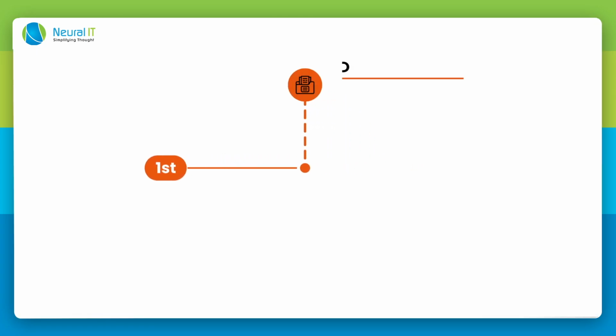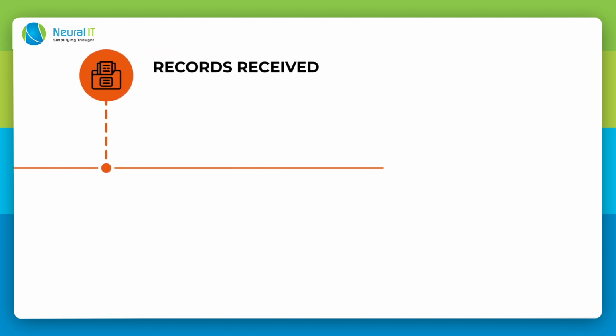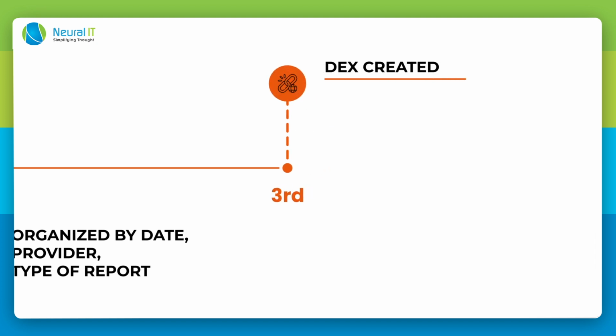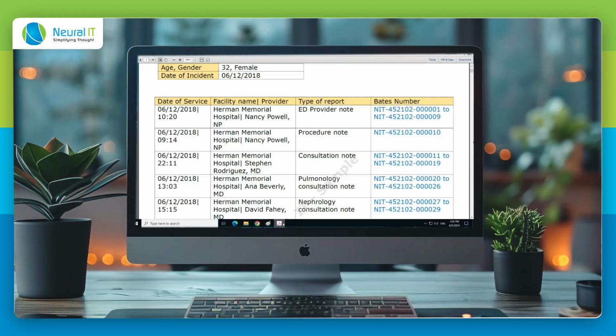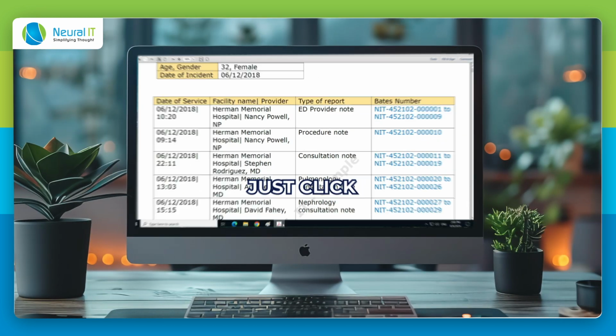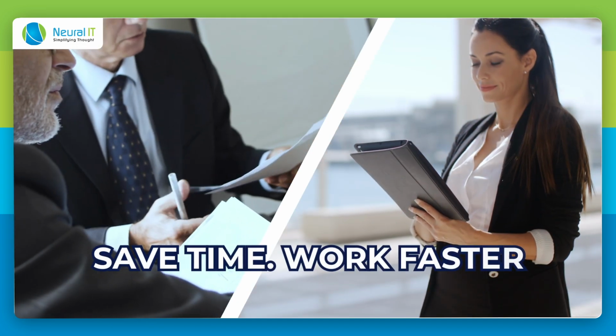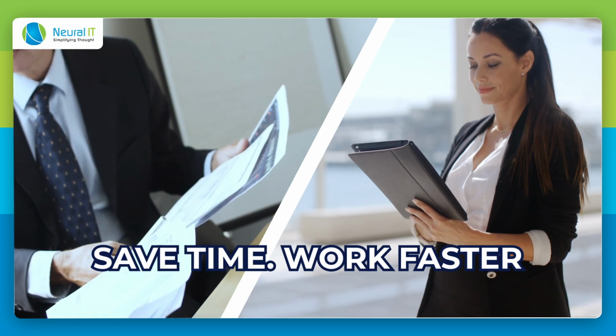First, we receive your bulk records, then organize them by date, provider, and type of report. Finally, we create a hyperlinked index. Just click the Bates number, and you're instantly taken to the exact page you need. Save time, work faster, and focus on winning your case.